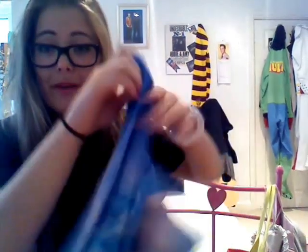Oh, that's so sweet. These, I can't think how much. I think these were £8, which I thought was good, so I bought them. I was going to buy them anyway, even if they were like £200, I would have still bought them. Oh, bless. Can you see the resemblance? Yeah, practically Elsa.